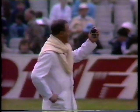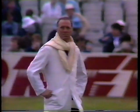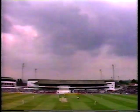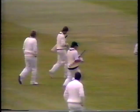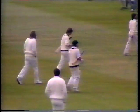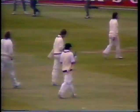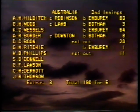Umpire Barry Mayer checking his light meter. He doesn't look at all happy with the conditions. They're having a long think about things out there, but they're going to offer the batsmen the light, and they won't have to think very long about before making their way to the pavilion. In fact, they came back very briefly, and another 4 runs were added to take the total on to 190 for 5. Boone not out 20, Phillips not out 11, and a very fine spell of bowling there from John.